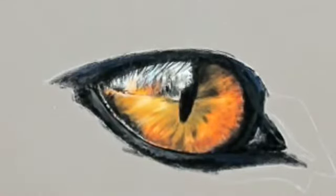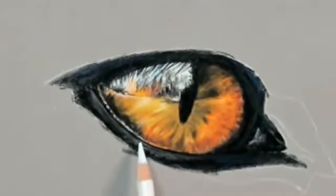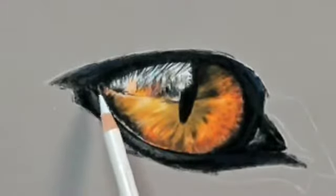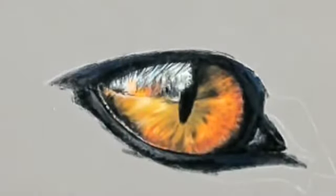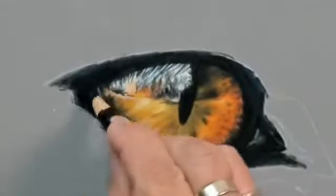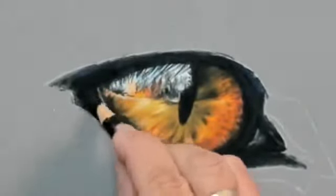And then I can bring a lighter grey in if there's some lighter areas. Just along here, it's a bit lighter. And it goes darker as it goes into this shadow area. So this is dark up here. So there's darker in up there.